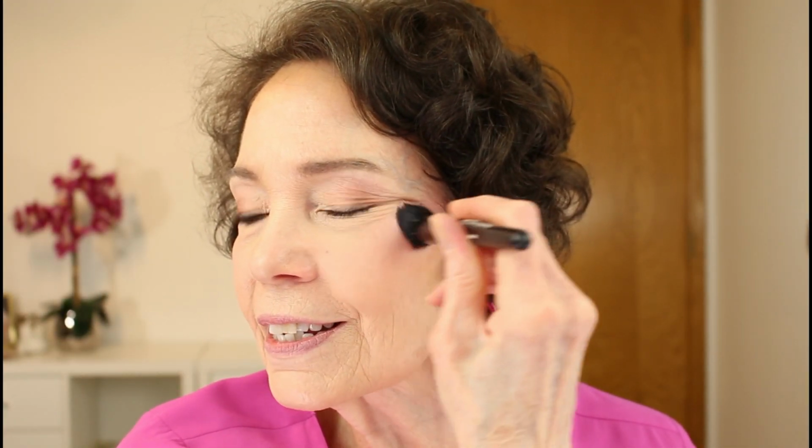I'll put the liquid highlighter on one side and the stick highlight on the other side so you can see the difference between the two. This is the stick highlighter. And this is the liquid highlighter. I think you can immediately see the difference. This is a much stronger glow. So this is the liquid and this is the stick.